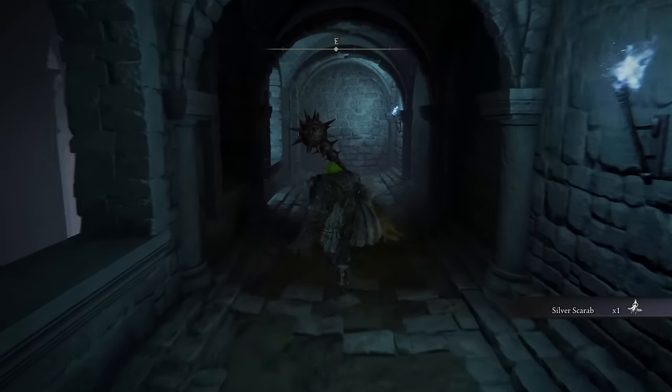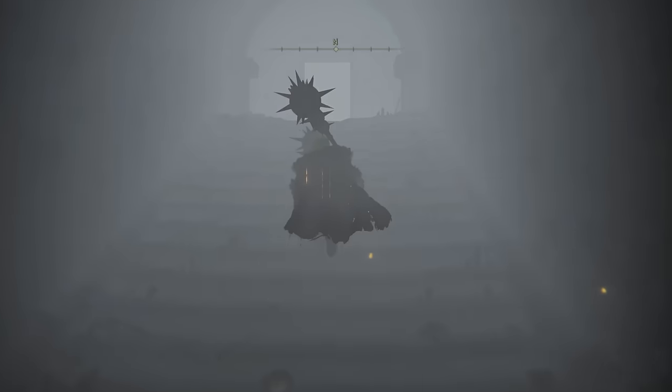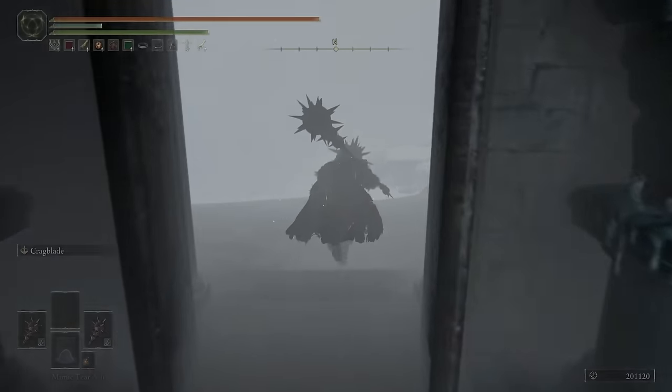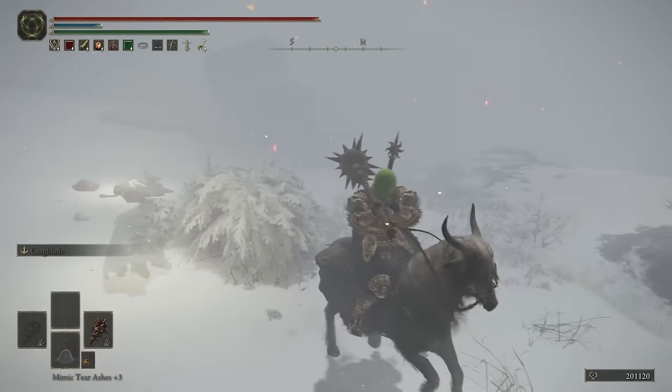But more importantly, once you have blitzed through the rest of the hidden path, you will eventually come out and find yourself in the Consecrated Snowfields. And the Consecrated Snowfields themselves are number 10 in this video.